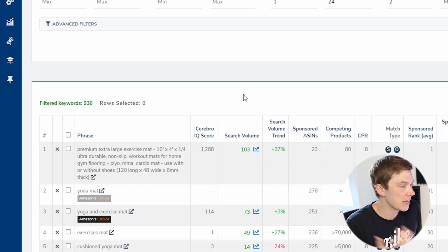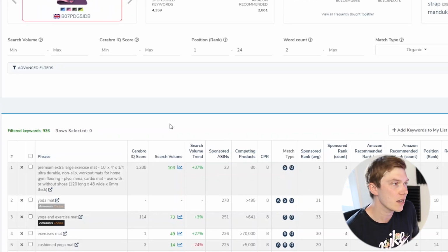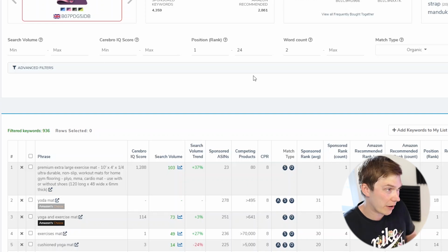So if your keyword numbers are way too low, if you've got like 10 or 20, just play around with the filters here, like widen them a bit. And similarly, if they're way too high, again, start playing around with the filters, like by narrowing them down.